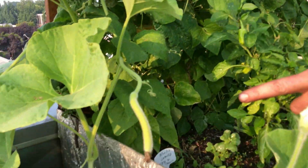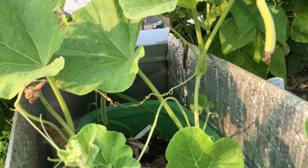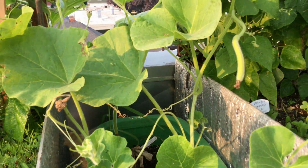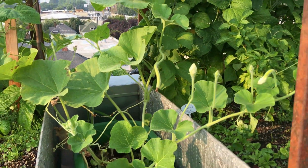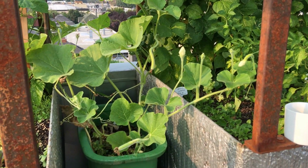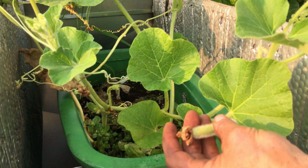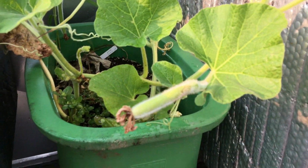This is interesting. We started this late, but this is from Baker Creek. This is called Kakinda edible gourd, and apparently it's edible up to 4 feet in length. Oh wow! So we're getting some now. They're beautiful. They're so fuzzy when they start off, and they have these beautiful crepe paper flowers.